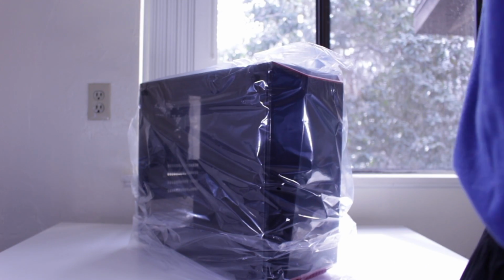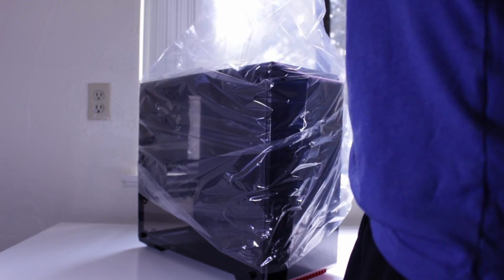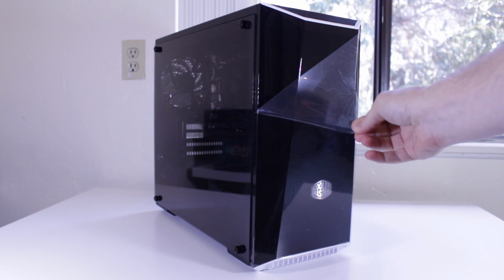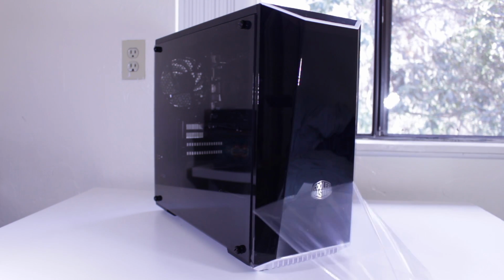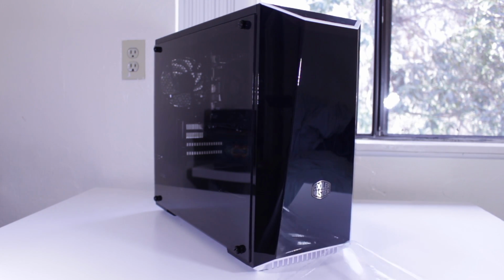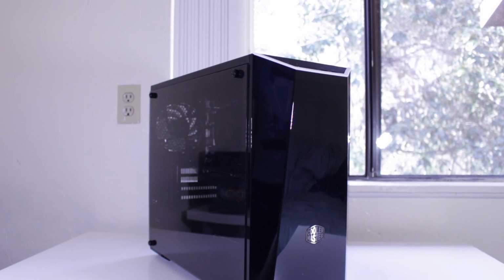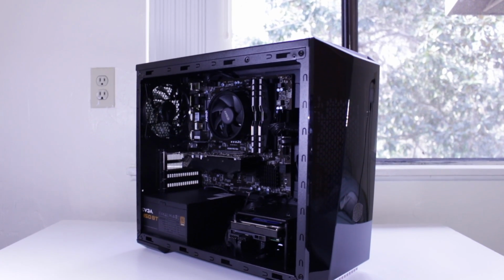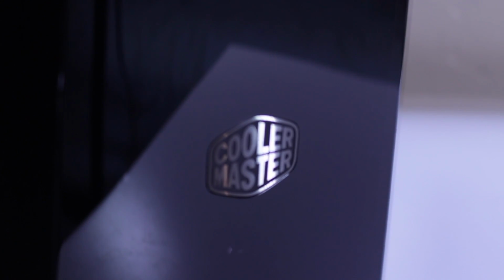For the case, I knew I wanted to go cheap because I want the most performance for the money, so when I saw the Cooler Master Masterbox Lite 3.1 was on sale for $25 after a mail-in rebate, I knew I had to pick it up. It's a really good looking case with a full acrylic side panel window, good cable management, and an open layout for easy building. Even at its standard price of $40, it's honestly still a great deal.